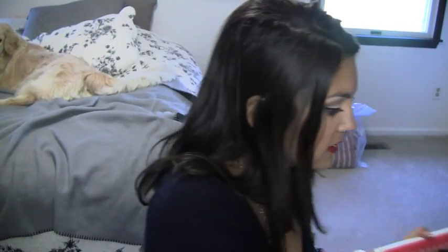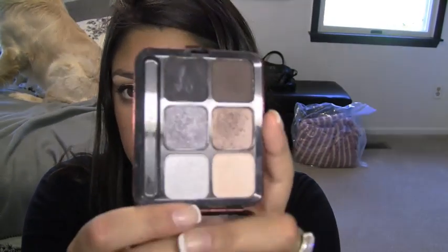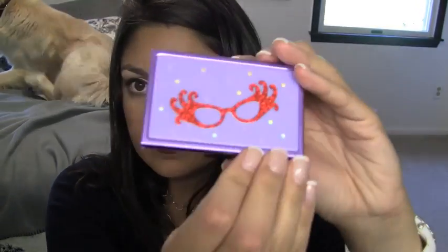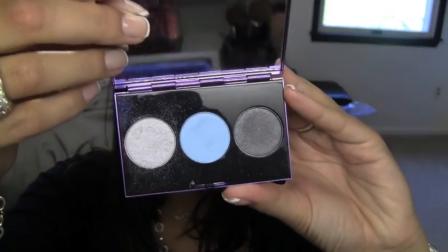Those are pigments. As far as MAC palettes go, I have the Smoky Eyes Quad from the Holiday 2008 collection, which I never go anywhere without when I travel. These are all of my special edition palettes. This is the Manish Aurora. It took me forever to find this. I don't even think I've used it yet. This is Dame Edna, and it's the Wisteria palette. This is the Dress Camp palette.